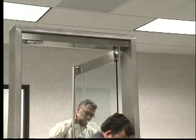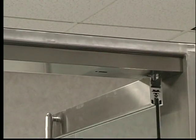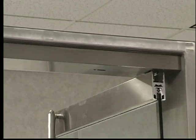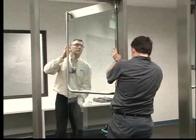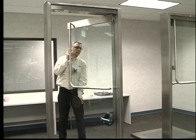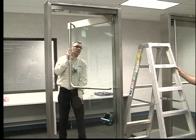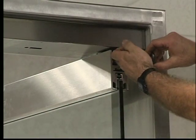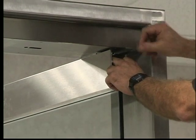Now you want to line up your door to the open spindle and slide it forward so your top mounting bracket locks on. Now you want to put in your mounting bracket to lock the door in place on the top spindle.